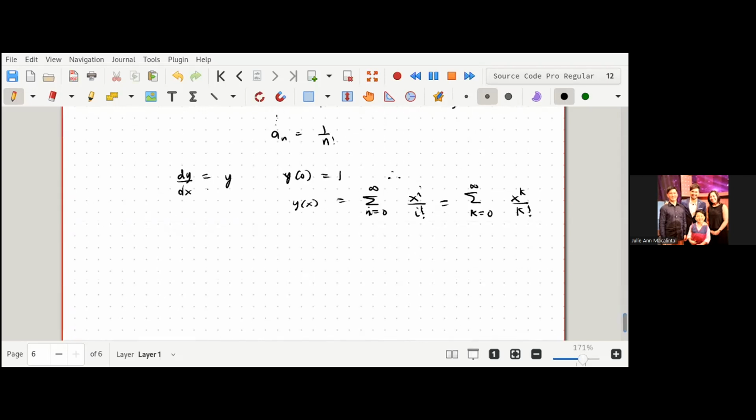So, but we also know that the solution of this, by integrating, is y equals e to the x. Therefore, e to the x is equal to the sum from k equals 0 to infinity of x to the k over k factorial. So the infinite series solution form of e to the x can actually be obtained from the differential equation.